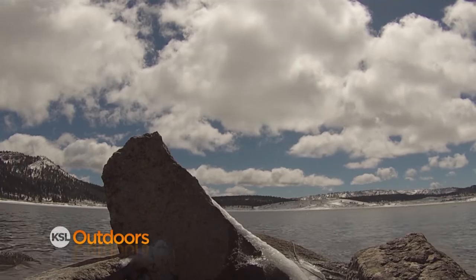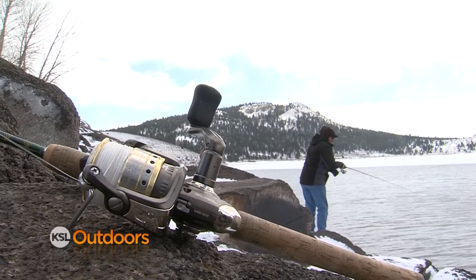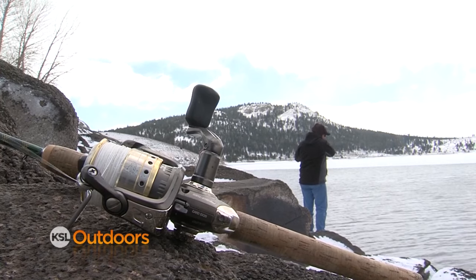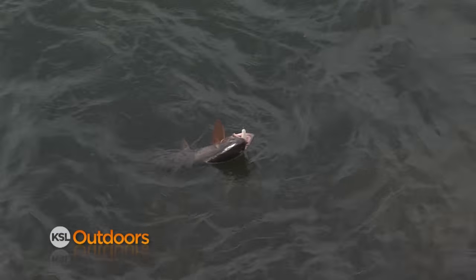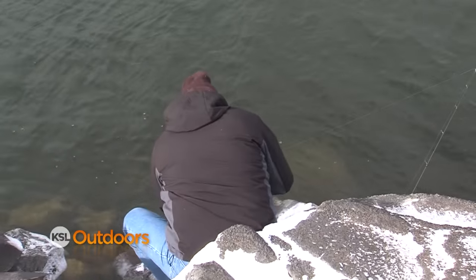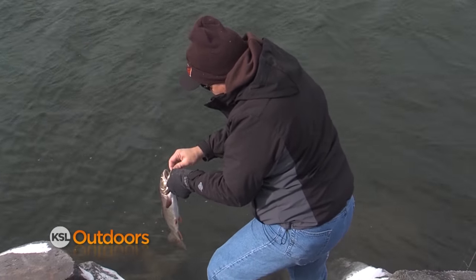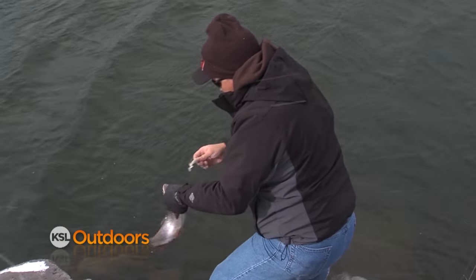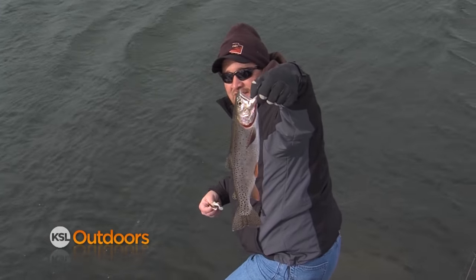If we hook something big, somebody ought to grab that net because it's hard to bring them in on these rocks without it. Yeah, there you go. Cutthroat. Chased it all the way in. I watched him come all the way in and eat it right at the shore. Just a big cut. Look at that. Nice, pretty, healthy fish. Right in the lip. Right in the slot. Probably a 17-inch fish?